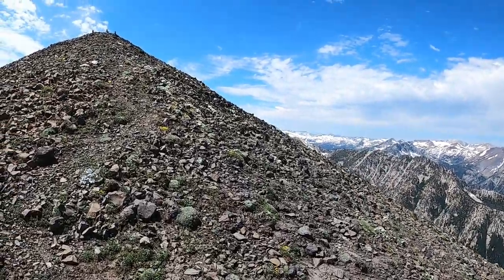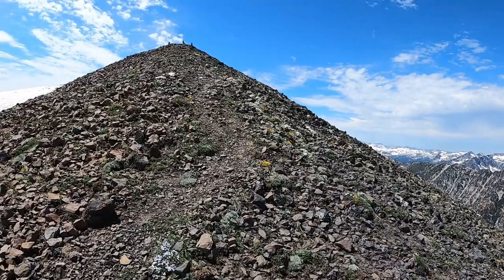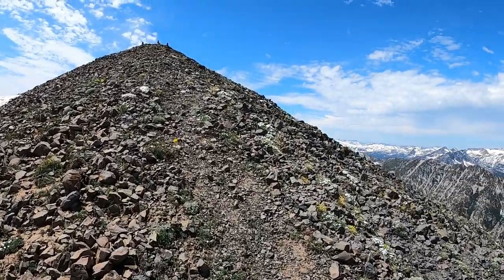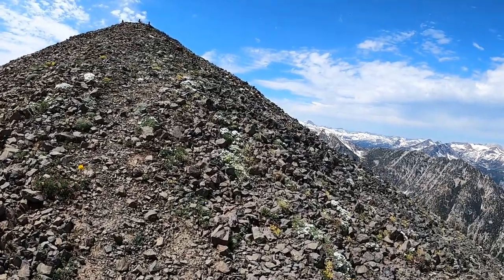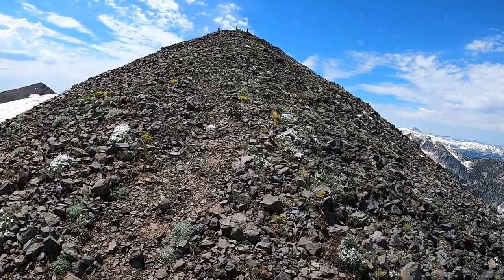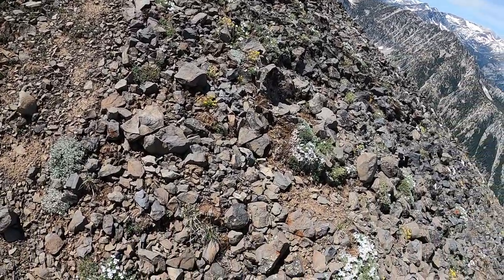Yeah, I just sound like I'm gonna keel over. Oh man, I feel like this elevation is kicking my butt. I can't believe we're seeing wildflowers up here.